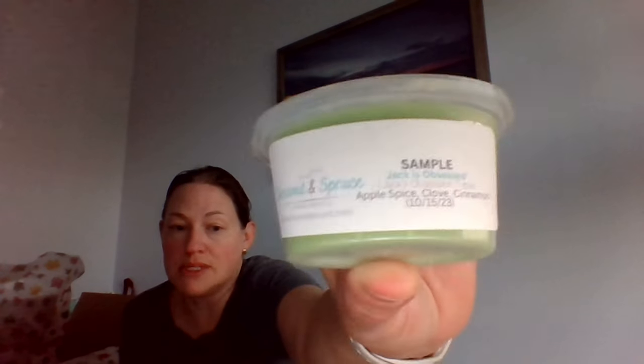All right. And last but not least, before the sun goes down, this is Jack is Obsessed. So this I feel like is a dupe for Jack's Obsession, and it's apple spice, clove, and cinnamon. And if you guys know me by now, I'm obsessed with Jack's Obsession. So I've already smelled this, and I say this is freaking spot on. This is literally Jack's Obsession dupe.